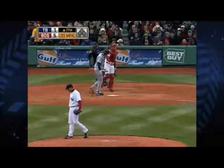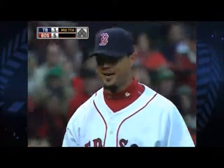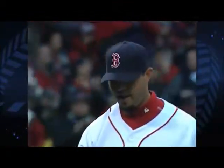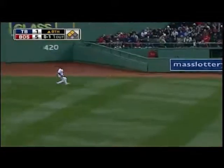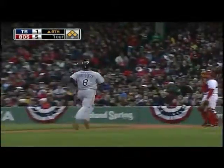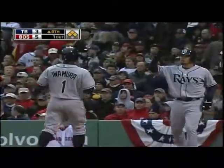Joyce is out on strikes. Strike 3 call. Fastball locks up Gross. 2 strikeouts in the inning. And a liner into right center field. That's going to be in there for a base hit. 2 runs will score, and the Rays do make it a game.